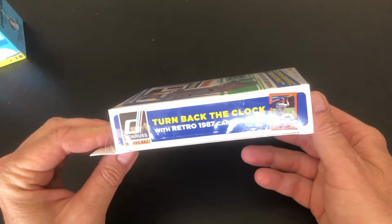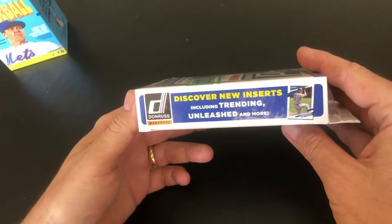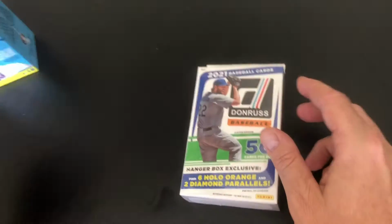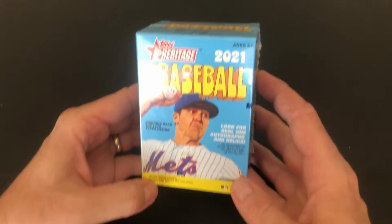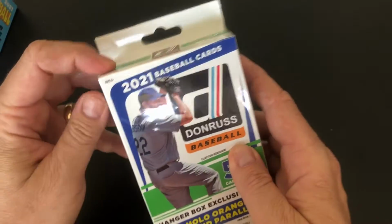Turn back the clock with retro 1987 card designs, and discover new inserts including trending and unleashed and more. Next week I will be opening up the Heritage Baseball blaster box that I also got from Walmart. So stay tuned for that. All right, so let's open this up.